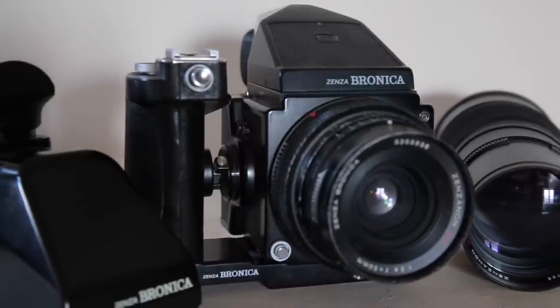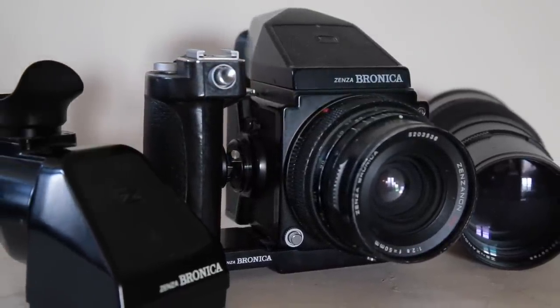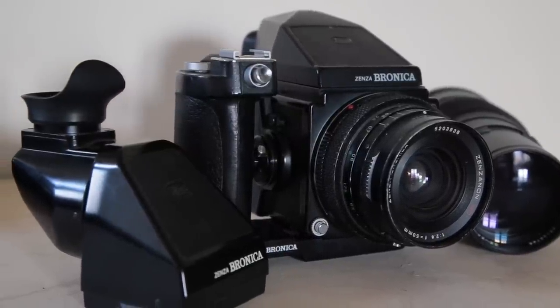It's got this little tiny grip on it as well. And I've got another prism on top where I can just look down and shoot from waist level, albeit I've got to put my eye on there. But a fantastic little camera. And it's also got a 250mm lens with it as well. So I'm looking forward to trying this out in future on the channel. But for today, let's talk about the Nikon F5.